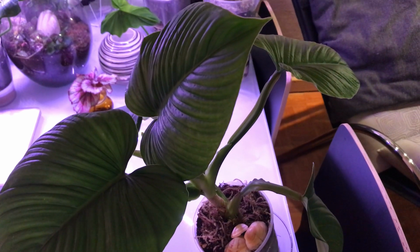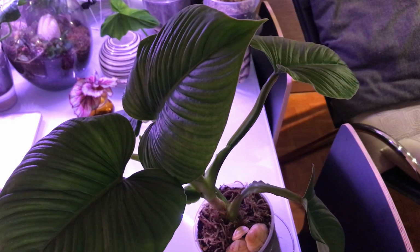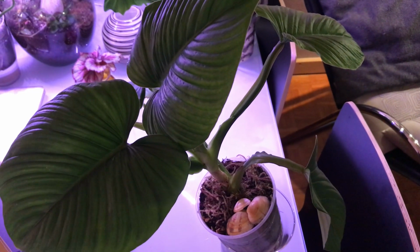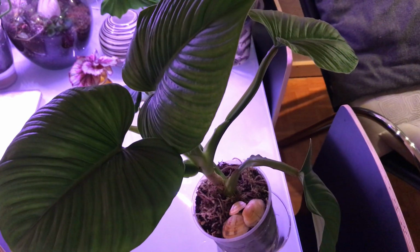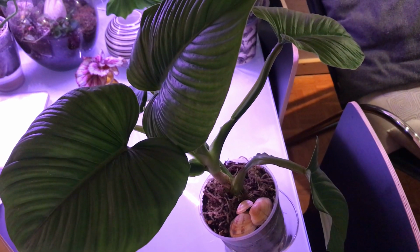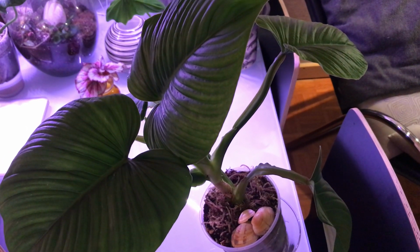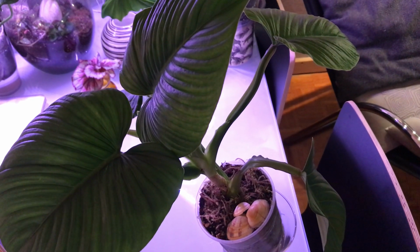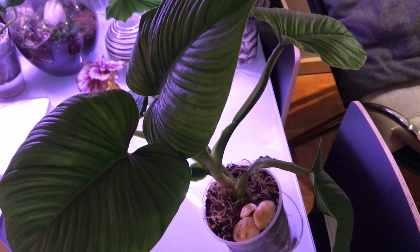As I said, this is a philodendron alatiundulatum. Now, the name is Latin, obviously, and it comes from two words. The first word is ala, which means wing, and the second word is undulatum, which means ruffled.